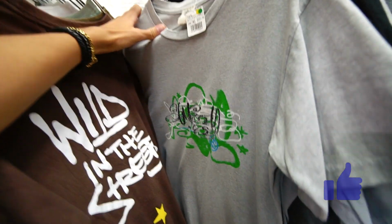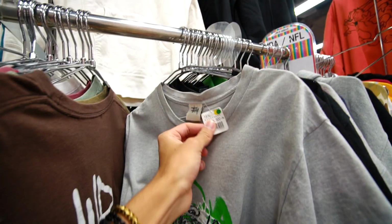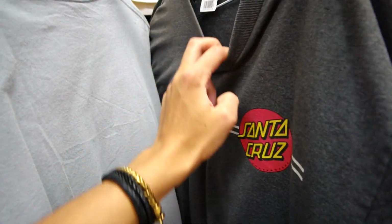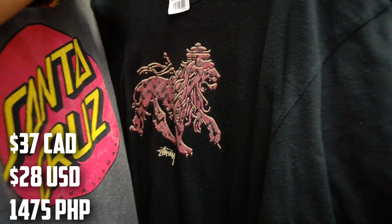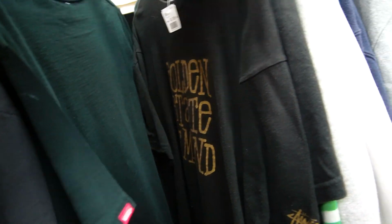They tend to carry a lot of Stussy here from what I'm seeing. Stussy is quite popular in Japan, but 6,000 yen for this really old Stussy tee that's cracking like crazy, tags almost falling off. That's a really bad price right there. What else do we got? Let's see. We got a Santa Cruz shirt. This is some PacSun brand right here, 3,000 yen. Got some more Stussy, and let's keep it going. We got some Vans right here, a Vans shirt.